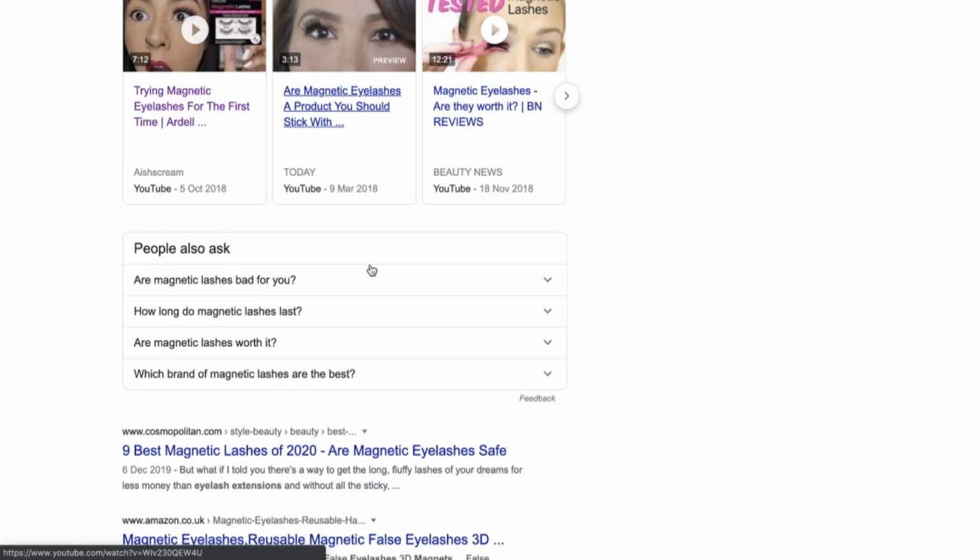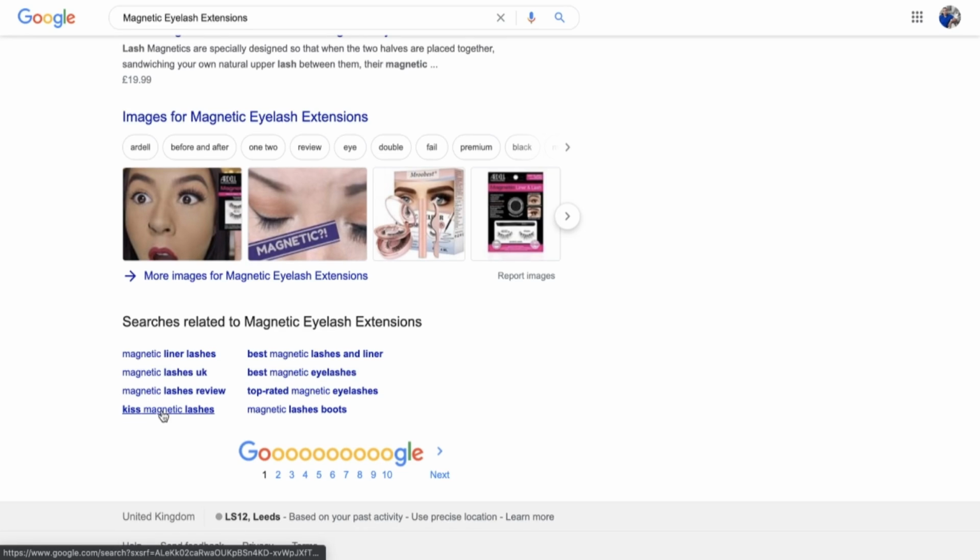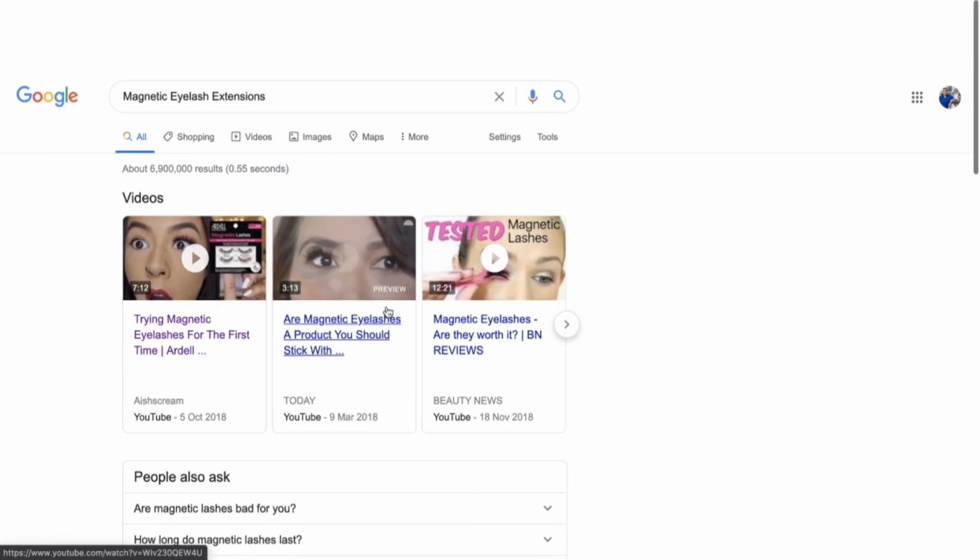What we want to be having a look at is not just the keywords in terms of what people are searching for at the bottom, because that's also a great thing to look at. So people are looking for the best magnetic eyelashes, the top rated magnetic eyelashes, and also something called Kiss magnetic eyelashes. So that might be a competitor that I might want to take a look at as well. So we've got that written down.